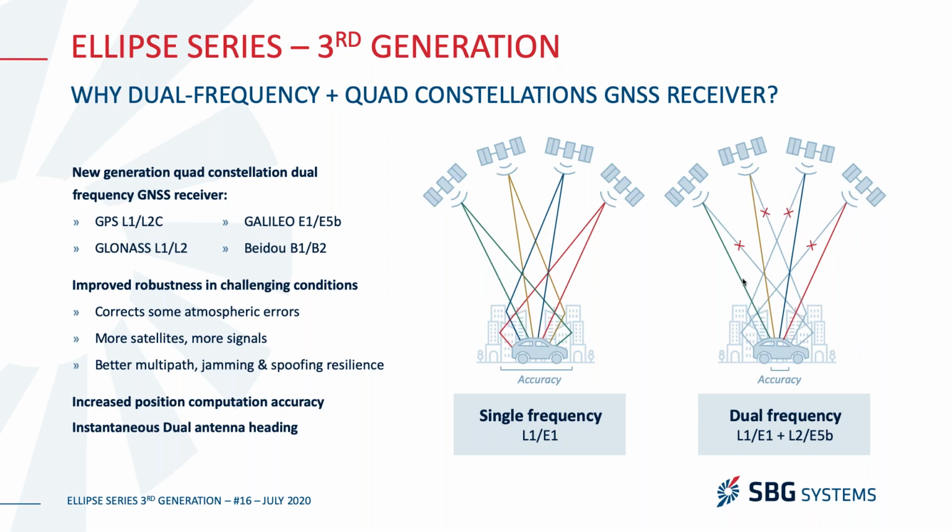Also, having quad constellations tracking is also helping a lot for this kind of issues. And finally, the dual frequency setup allows to estimate some atmospheric errors. So in the end, it improves the final accuracy.